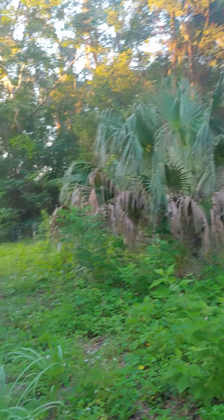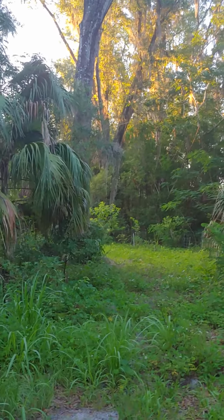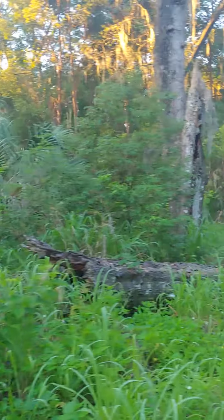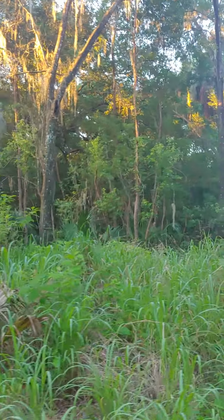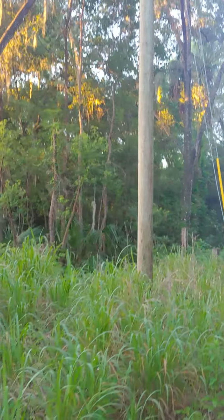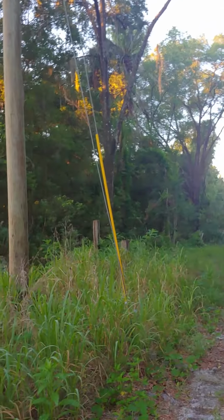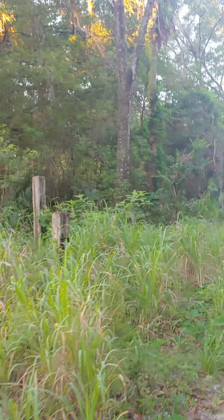But we also found some very sweet tangerines that were growing in the forest all by themselves. When I say forest, I'm not talking about western Montana or the Rockies and eastern Utah or whatnot. But I am talking about an acre that's basically untouched.